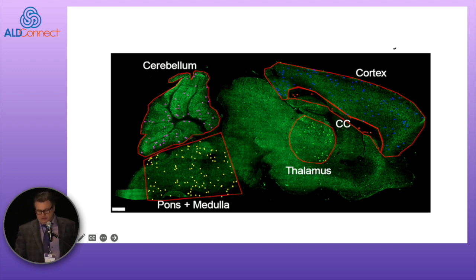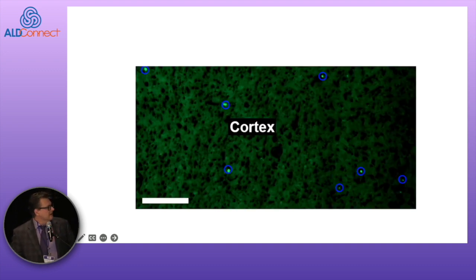And just so you can better understand what this looks like, this is a section of cortex, and you can see the green. That's the actual engrafted green donor cell. And our blue circle is a blue ring we put around that. And that's how we count them. And we do this over and over and over. Eventually, we developed a technique to do this on a machine so it wasn't so labor intensive. So what does the data look like in mice as compared to humans?